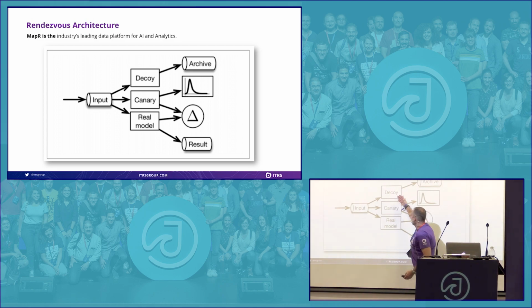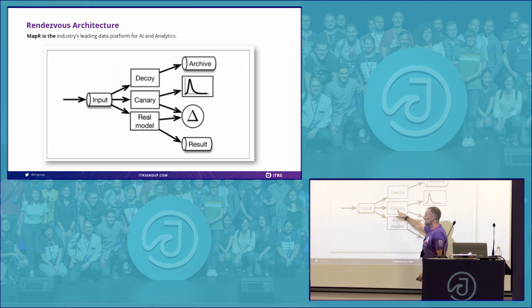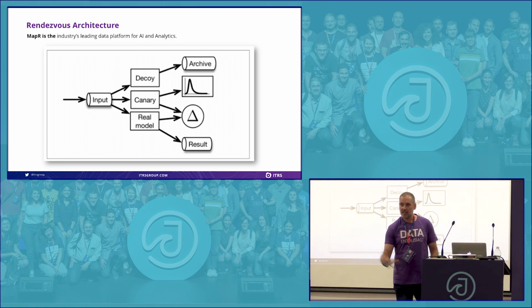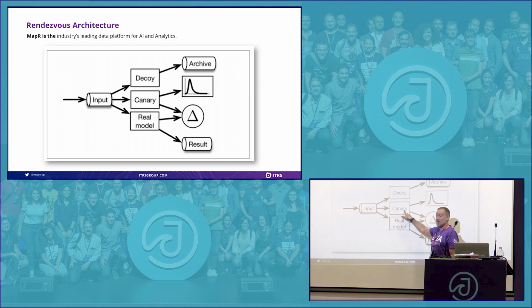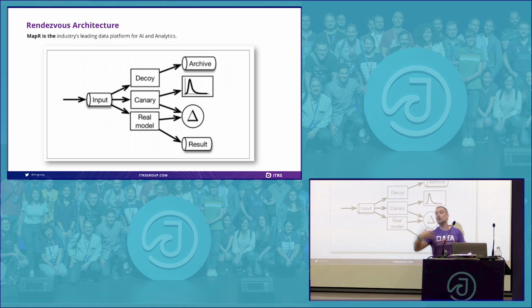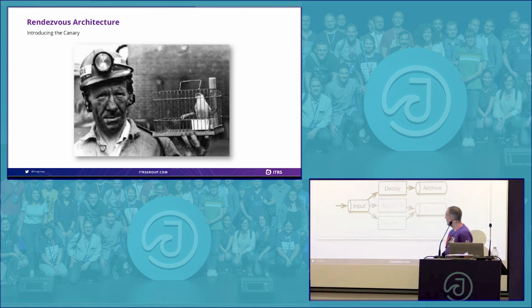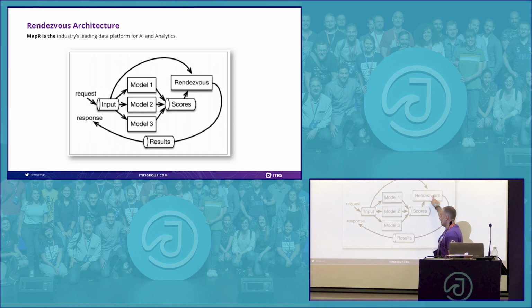So as the data's coming in, there's going to be lots of models down here, but the decoy is recording all the activity, so we know what's recorded. The canary is actually the last known best model that we've put in there. So we've been running a model for a couple of weeks, we're happy with it, that becomes our canary. That's our benchmark. So we're putting in something that we know works really well, and then we're throwing in loads of new development and trying different models, new ways of writing those models into the mix. But the rendezvous server is going to be intelligent enough to work out what the scores are and feed it back.